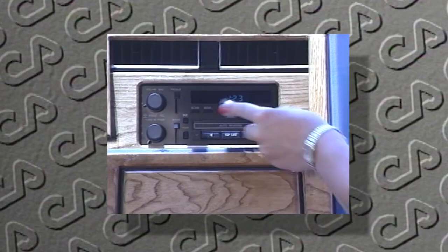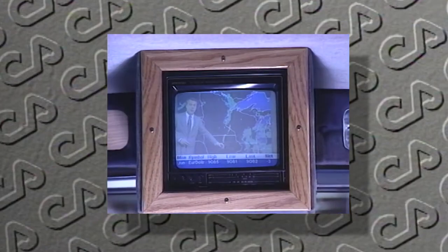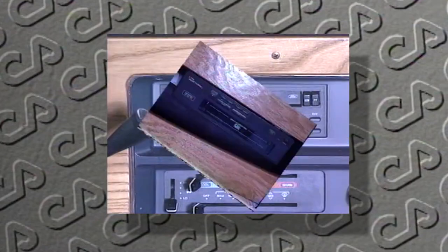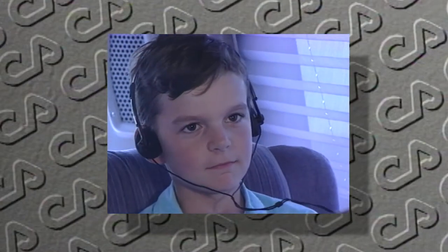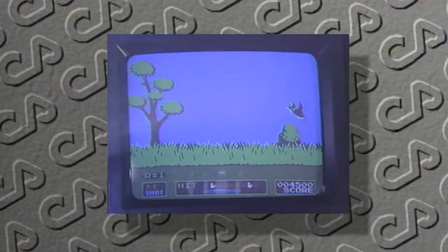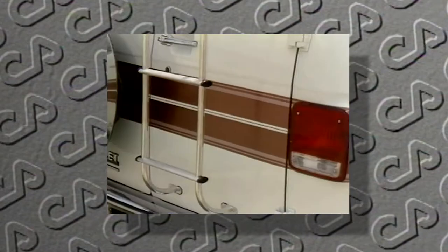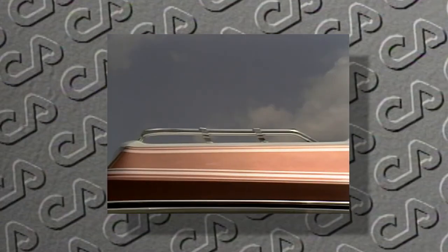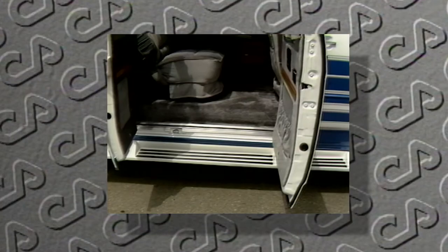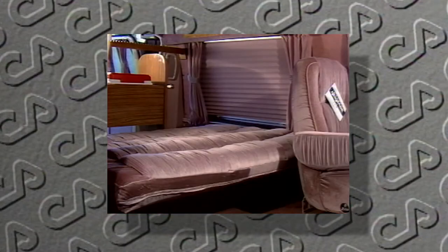Zimmer componentry provides only the best in audio and visual upgrades. Televisions, VCRs, stereo systems, headphones for private listening, and even Nintendos for the young traveler. Additional standard features on most Zimmer van models include anodized aluminum ladders and roof racks. Aluminum or fiberglass running boards are available. Sofa beds are standard on all vans.